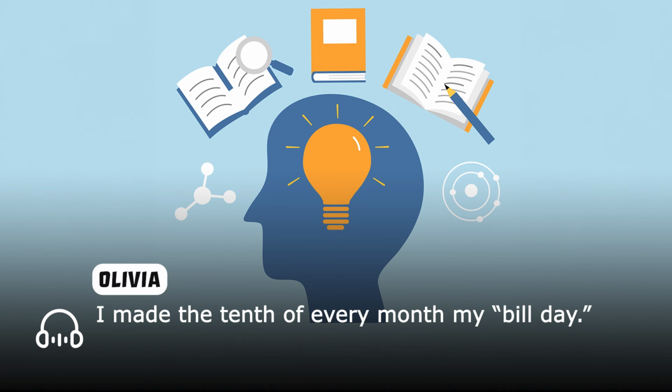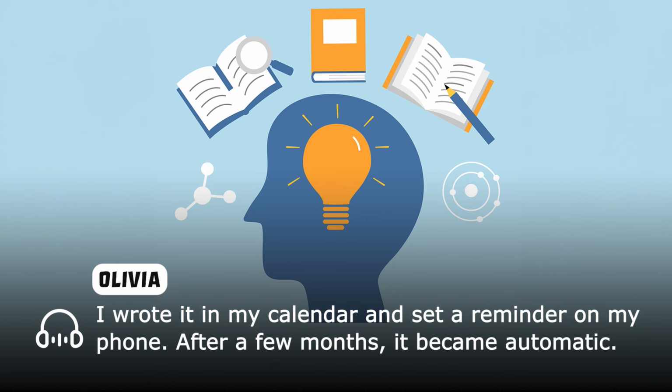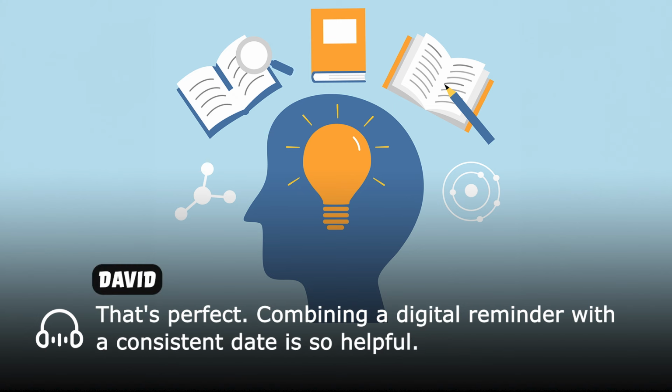I made the 10th of every month my bill day. I wrote it in my calendar and set a reminder on my phone. After a few months, it became automatic. That's perfect. Combining a digital reminder with a consistent date is so helpful.